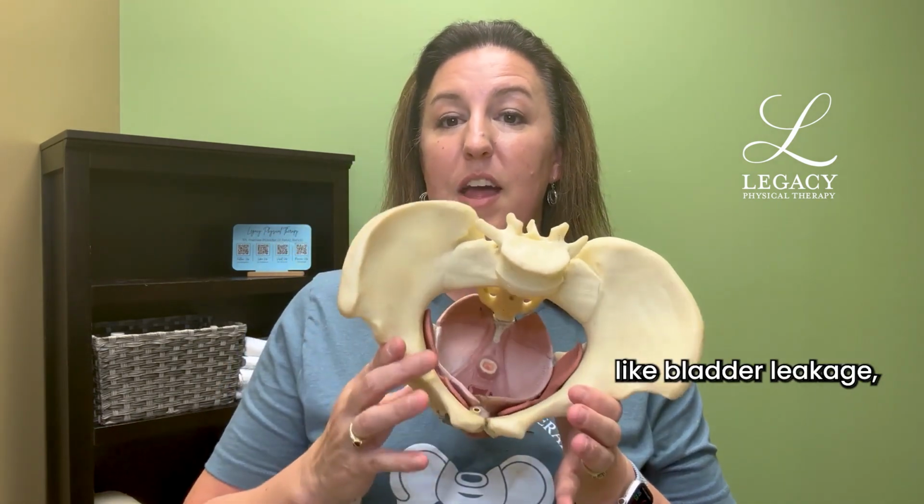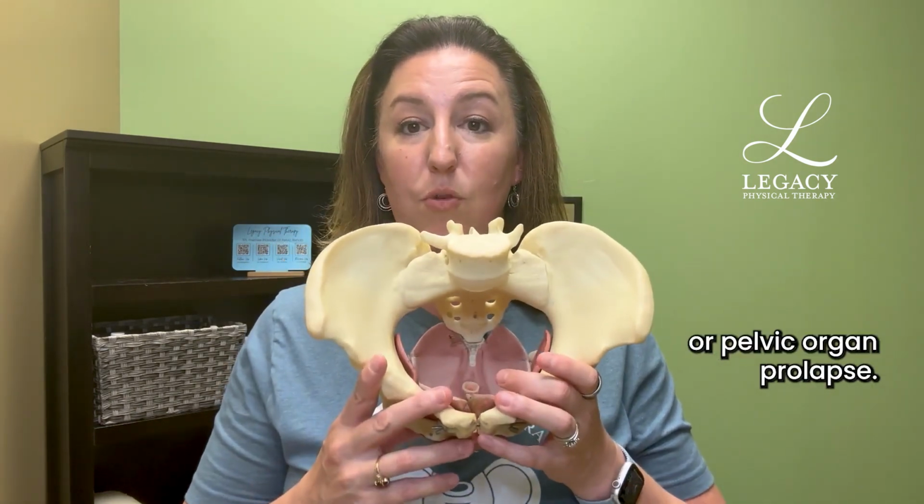So we need to assess all the muscles in this area to see if they're contracting and relaxing appropriately, if there's any knots or trigger points in them. Are they coordinating together with the abdominal muscles and the diaphragm up above? So all of this gives us lots of really good information as to what might be causing your pain and symptoms. And especially looking in and assessing those muscles internally lets us get to these deeper muscles that may be causing some of the problems, like bladder leakage or pelvic pain or pelvic organ prolapse.